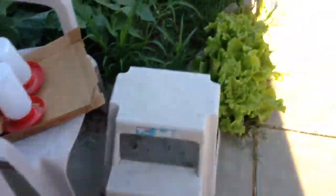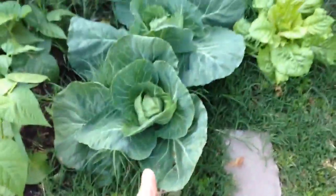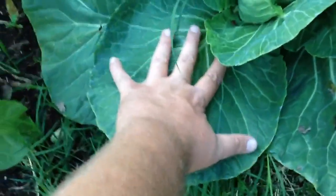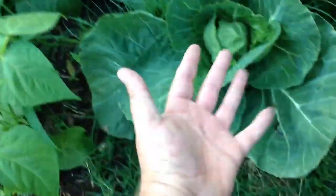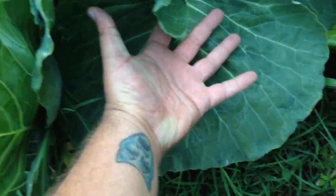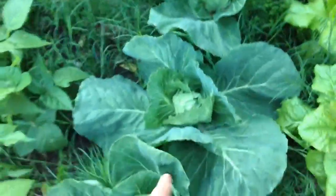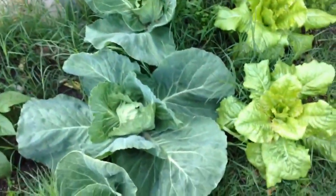Let's see here. Got some lettuce popping off there, some corn, some kind of green beans. These cabbages are awesome. Look at the size of these heads. They're huge. I got a big hand, I'm like 6'5", and I can almost palm a basketball pretty easily, and these things are ginormous, and they seem to like that soil pretty well.